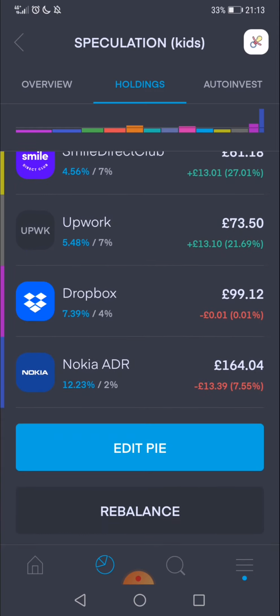So I've got Dropbox. Dropbox is actually a company I believe in greatly, but it's just not a stock that people love. They do make a good profit.